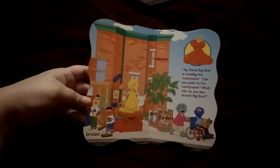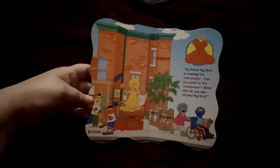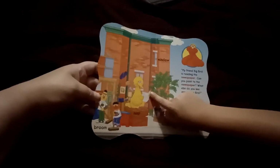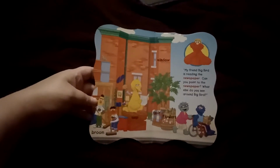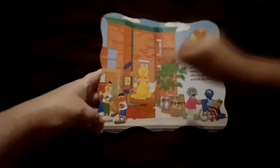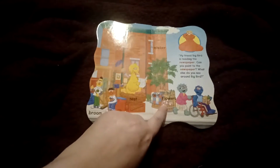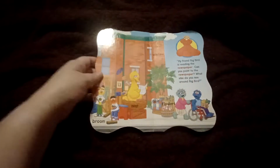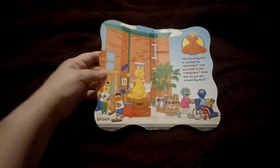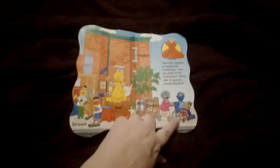My friend Big Bird is reading the newspaper. Can you point to the newspaper? Where's the newspaper? There it is. What else do you see around Big Bird? You see a broom and a nest and a quilt. Flowers, window. There's a mailbox. There's these guys here.